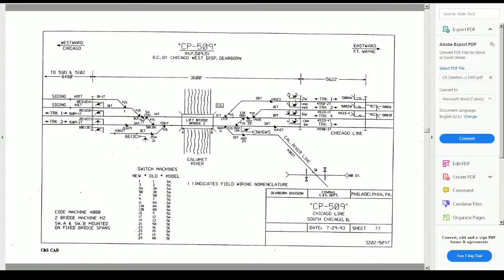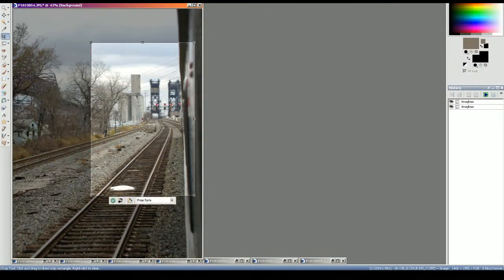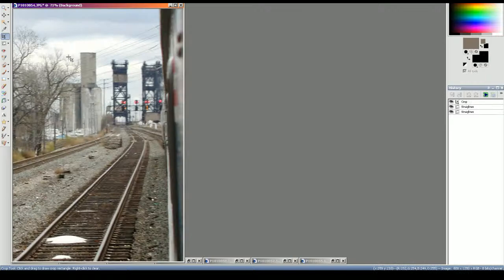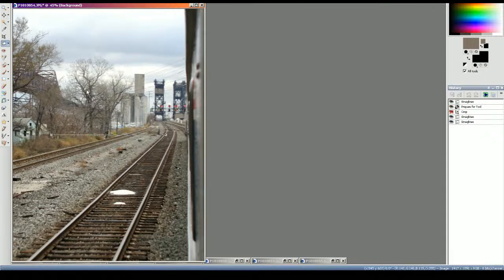I think that's whatever it is now. So anyway, we can see the eastbound signal bridge, and there is a medium clear on the 4W signal. 3W, why are there two 4Ws? Whatever. There, that'll do. Maybe. Might need a little bit more. A little too much.